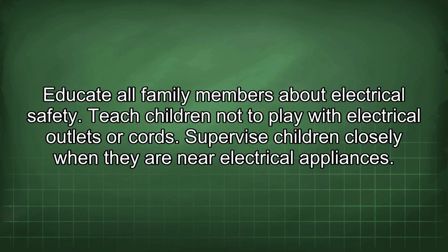Educate all family members about electrical safety. Teach children not to play with electrical outlets or cords. Supervise children closely when they are near electrical appliances.